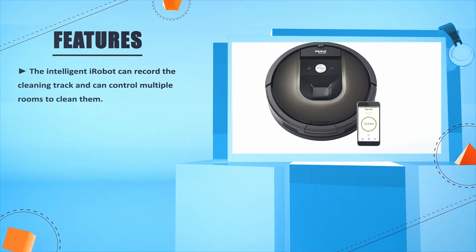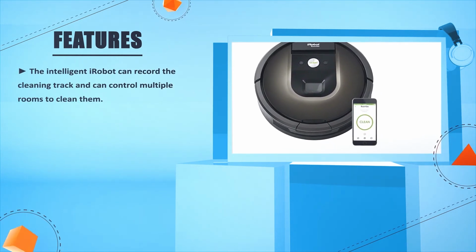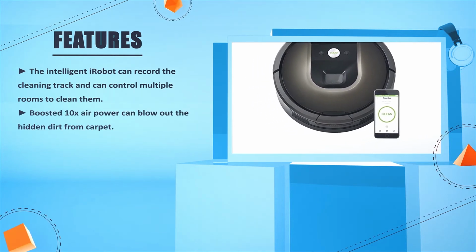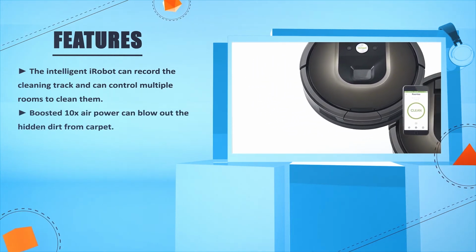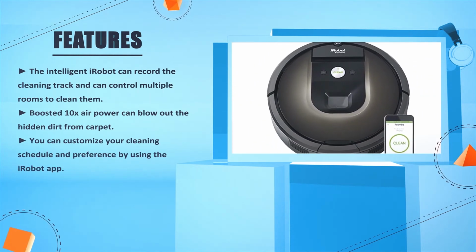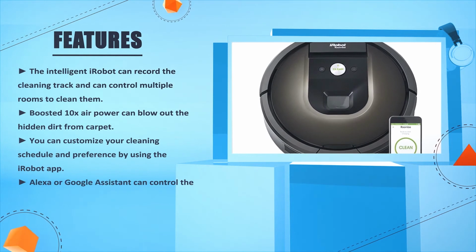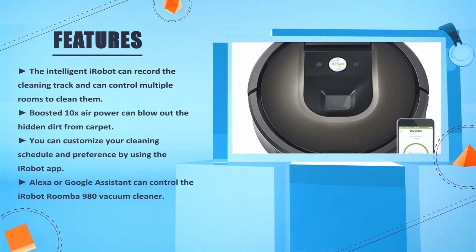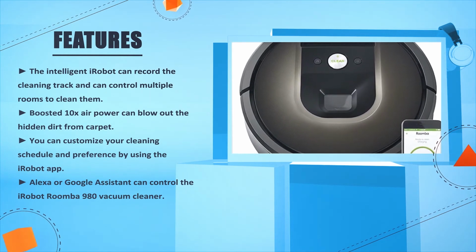The intelligent iRobot can record the cleaning track and can control multiple rooms to clean them. Boosted 10x air power can blow out the hidden dirt from carpet. You can customize your cleaning schedule and preference by using the iRobot app. Alexa or Google Assistant can control the iRobot Roomba 980 vacuum cleaner.